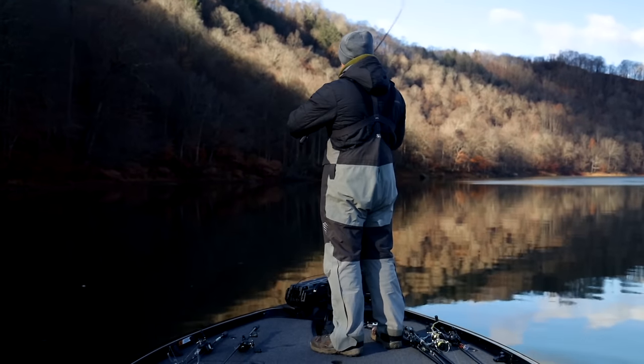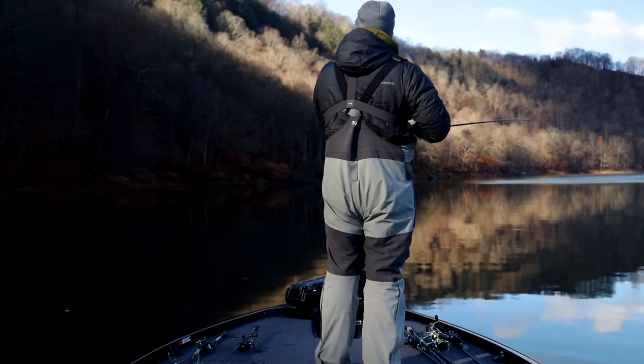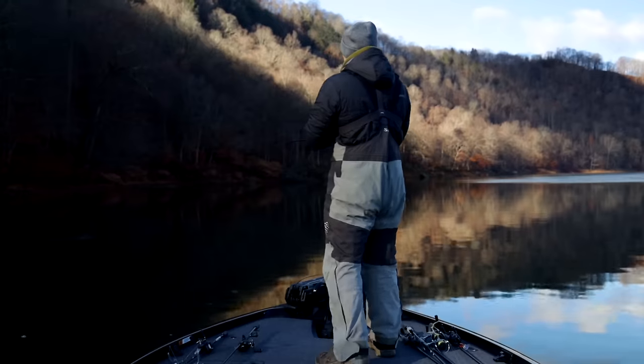It's worked on, oh, there's one. We got one. It was just laying on the bottom. He's a tiny little baby, but it's a start.